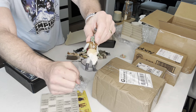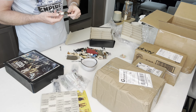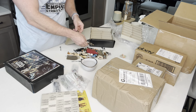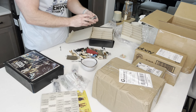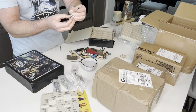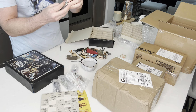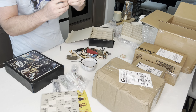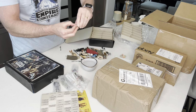Weequay. And we've got Skiff Guard Lando. It's in excellent condition. FX7 with all of his legs out. Let's see if they can go back in. Sometimes they'll go back in. We'll just have to get a little rubber band, put it around all these guys to keep them in.